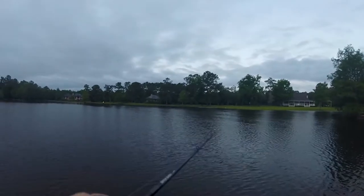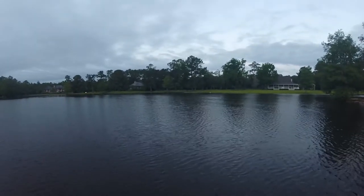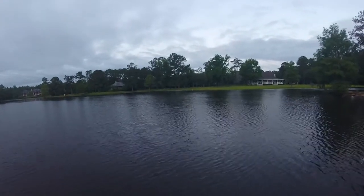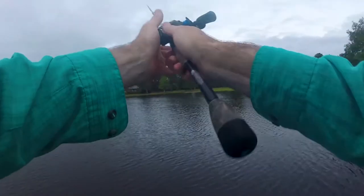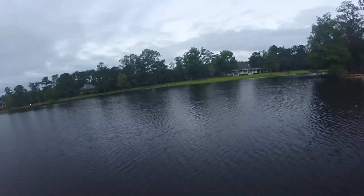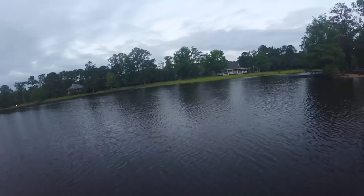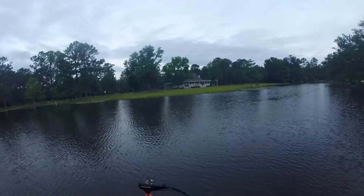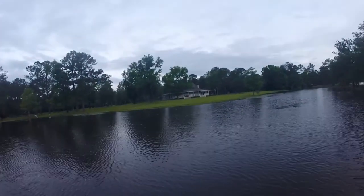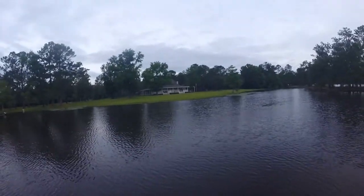I see that bird feeding up there. See him walking along and feeding. So he might be some fish up here. We're gonna go find out. This is a very, very long flat right here. About to run over it right now. Comes way up, really shallow.